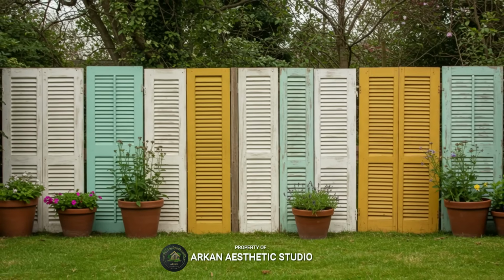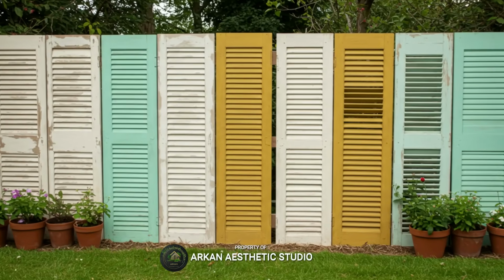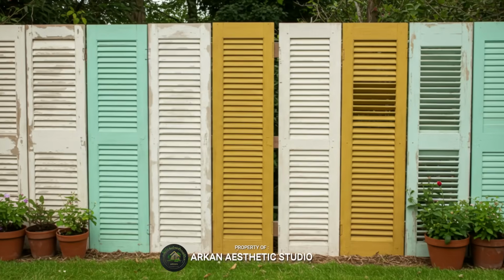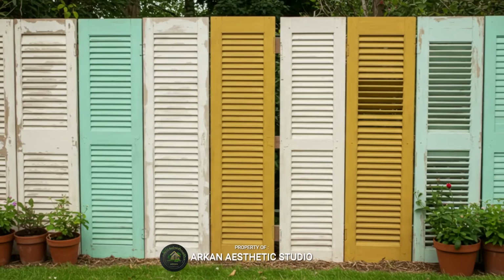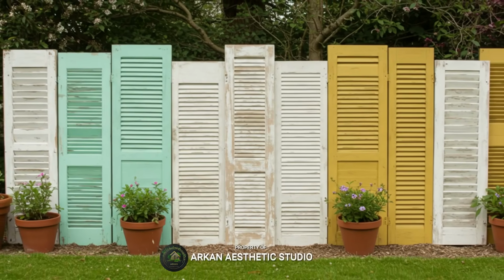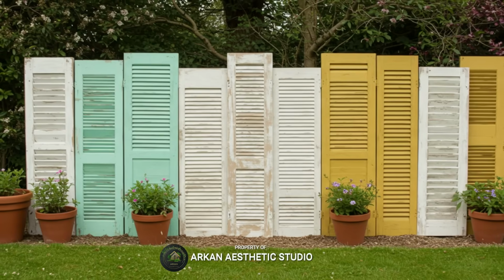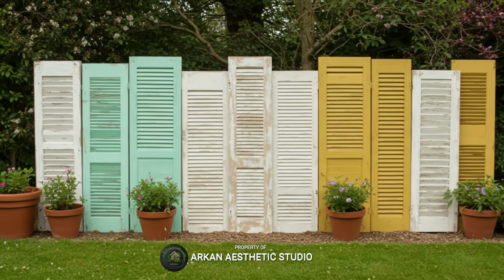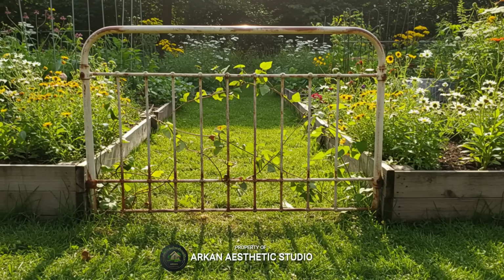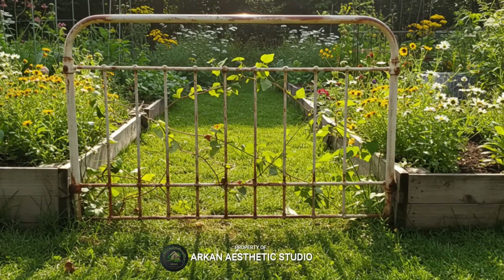It's a little rusty in places, a little crooked, but somehow perfect. This kind of fence wasn't bought. It was found, pieced together from cast-off shutters, weathered doors, mismatched slats. Some still carry traces of their past, old handles, flaking paint, hinges that squeak in the wind. And yet, here they are, standing tall among the flowers, guarding not just a garden, but a story.